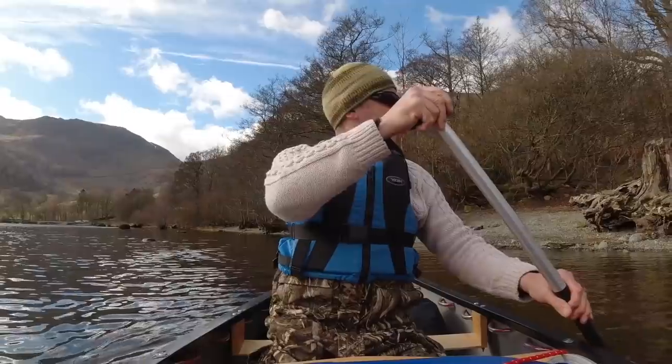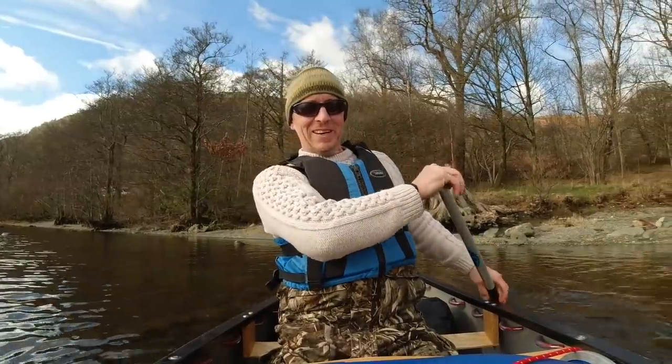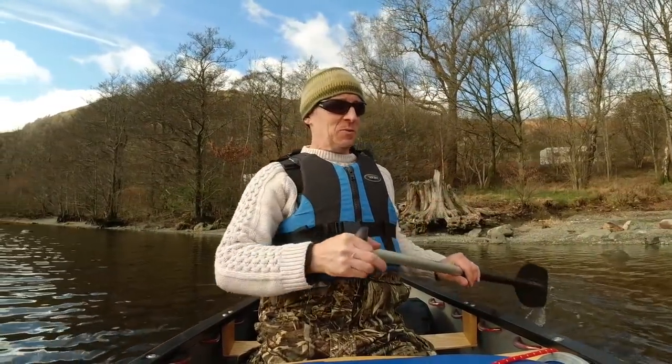Better. So we're eventually on the water, loaded up. Floats like a dream. Really nice paddling as well.